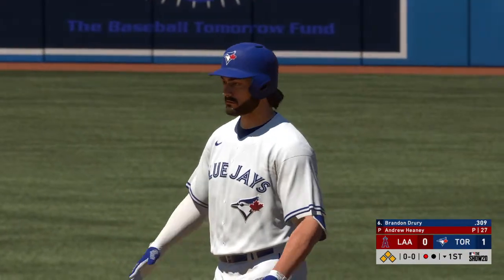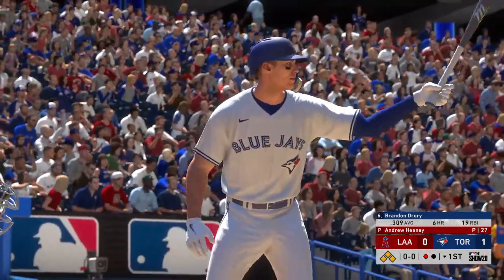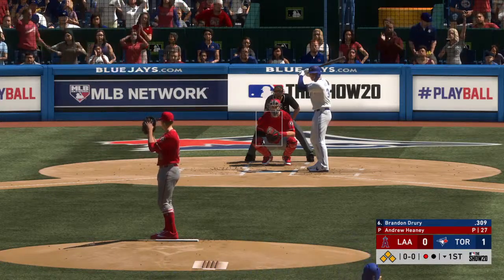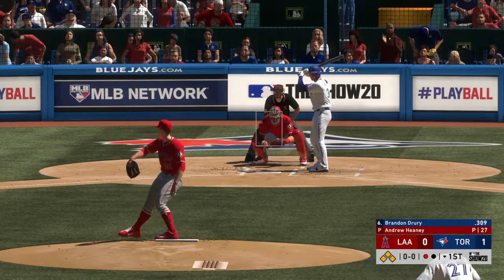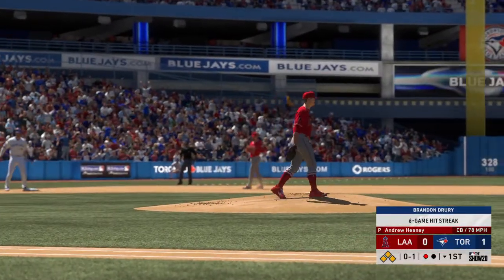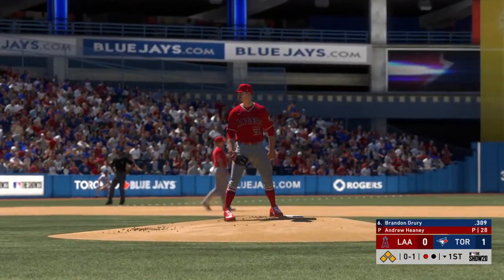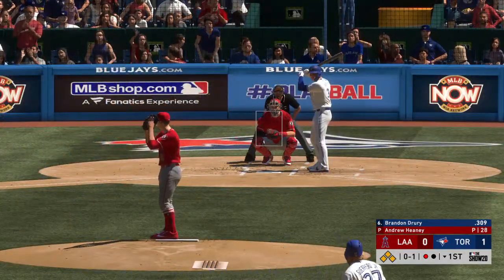Not sure how long of a leash they'll give him, but they're not going to let him walk the world out there. Striding in, Brandon Drury. And now the Blue Jays look to put some more across the plate in this opening frame. He's set, and the pitch. First pitch curveball swung on and missed. Strike 1. I think this inning could have far-reaching effects in this game. They're really making him work, and unless he dials it in, it's probably going to limit how deep he goes into this game.